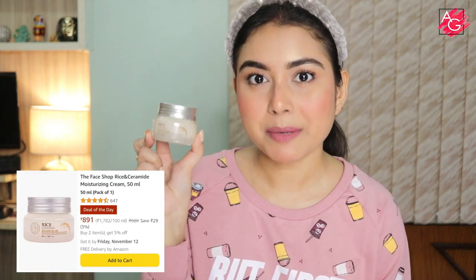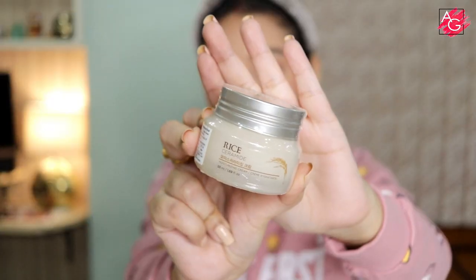Then I got the Face Shop Rice&Ceramide Moisturizing Cream. Now you guys know that I love their Rice&Ceramide Moisturizing Emulsion. I am a big fan of that product, and I have never tried this particular moisturizer. So this is their Rice&Ceramide Moisturizing Cream. I thought of trying this one because it's winter and I need a good moisturizer.